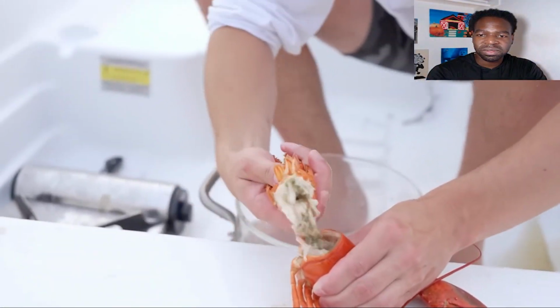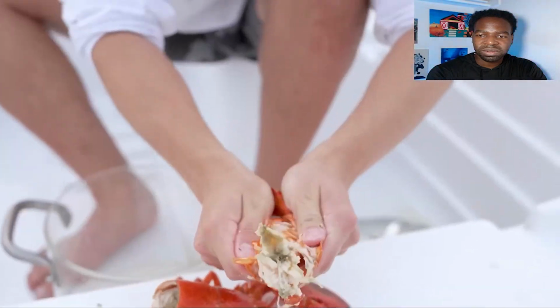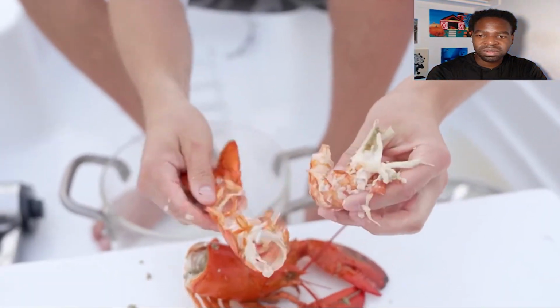I don't think I've ever been more excited to have lobster in my entire life. With this tail here, I'm going to crack all the way down, then rip it open, and when lobster is fresh like this, you can pull it straight out.